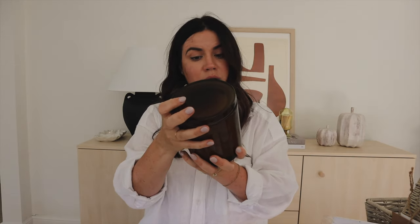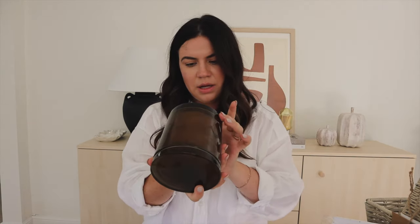Then I got this amazing candle. It is oak moss and I do not know how to say that. But it's massive. It's so big and it smells amazing. It's like what I want my house to smell like in the fall. And I just loved this deep green color. I thought it was really pretty. Probably would put it back there actually.